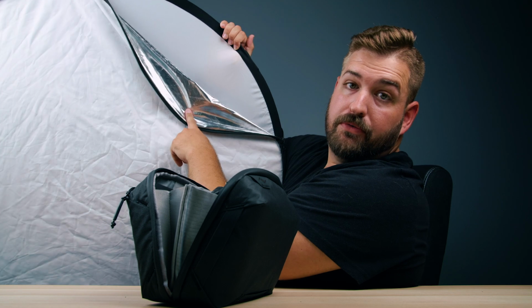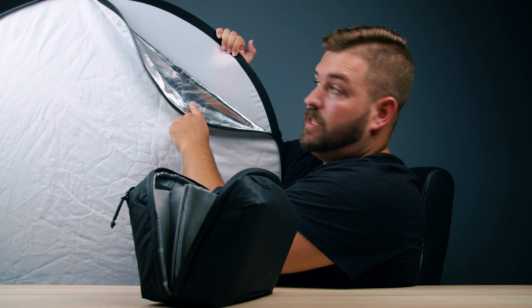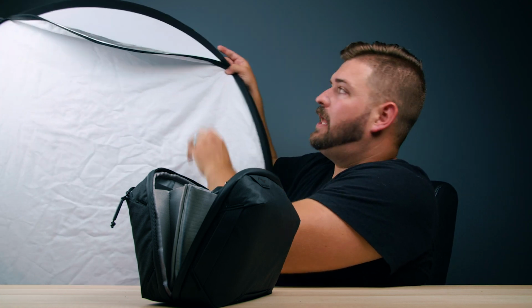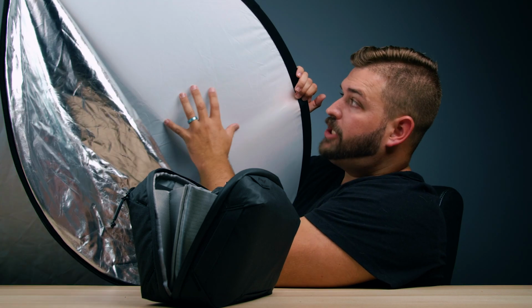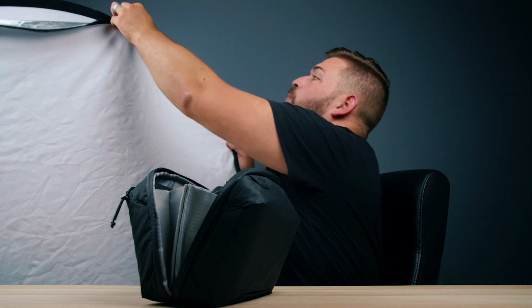Then there's a silver reflective side here that works the same way as the gold one, except it would be with daylight or morning light. And then on the inside here is a diffusion panel. So if you just want to soften light that's coming through, you just take this off and then light will shine through this. So this gives you a lot of light control while shooting solo without taking a whole lot of space. And then you just flip it like this.